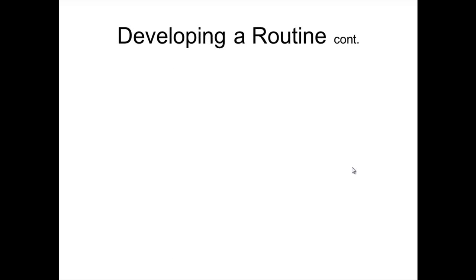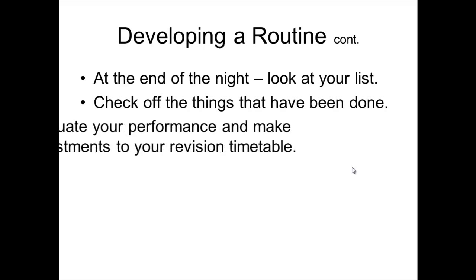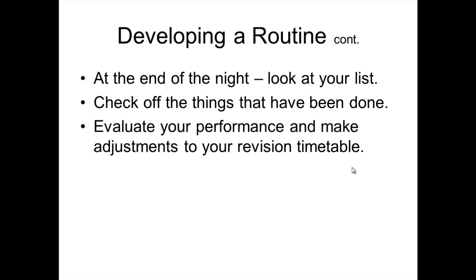The other thing you need to do is at the end of your study session, the end of the night, look at your list and see how you've gone. Check off the things that you've done. Check your cheat sheets or your pages of notes to make sure they're up to date. Evaluate your performance, adjust your timetable, and away you go for the next day.